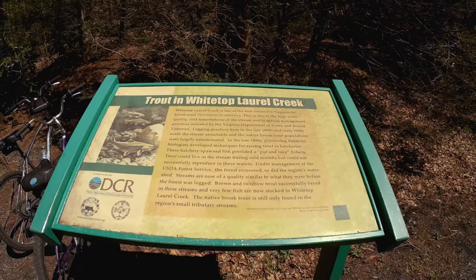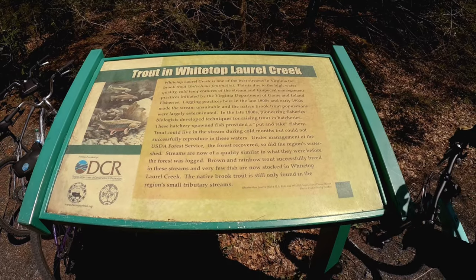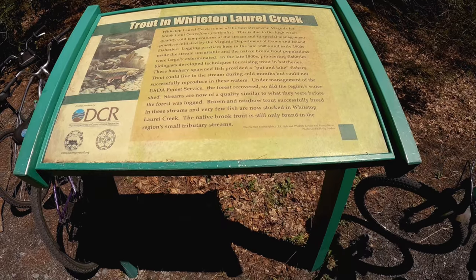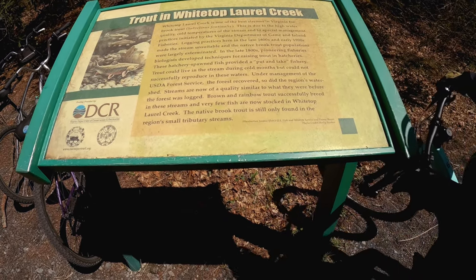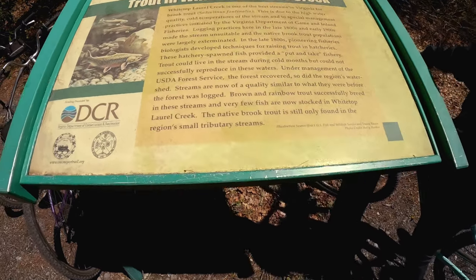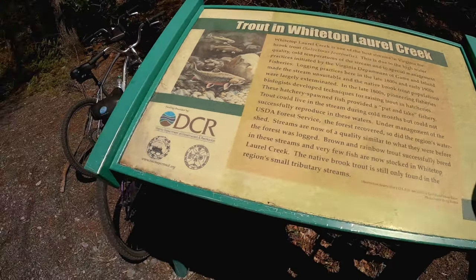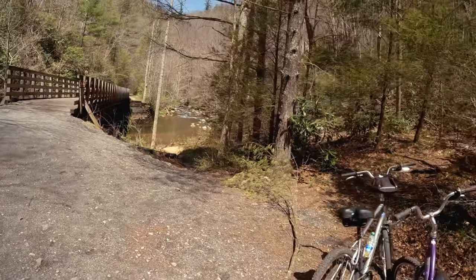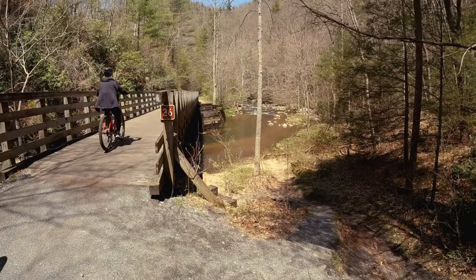So this is Whitetop Laurel Creek. Brook trout, due to the high water quality and cold temperatures. Brown and rainbow trout successfully breed in these streams, and few fish are now stocked in Whitetop. Wow. Finally, a trout. Yeah, they don't even stock them. There's so much population. That's how we use the fishing here, too. Yeah, for sure. Bridge number 26.